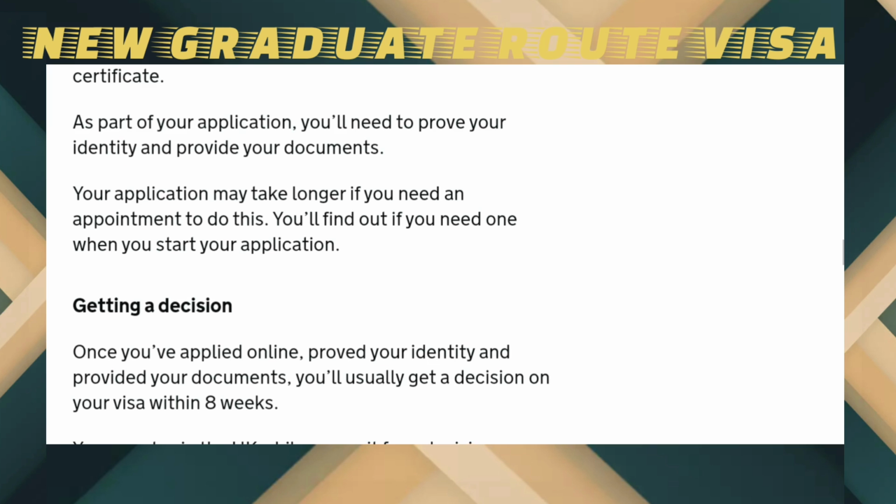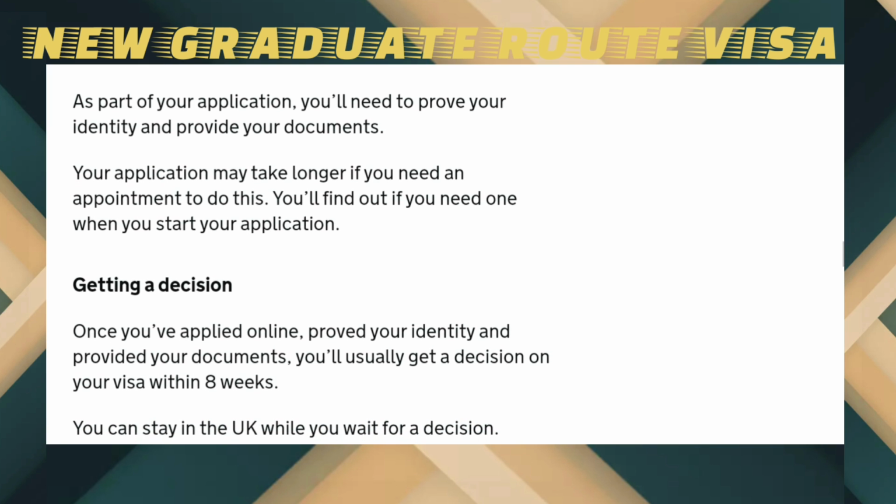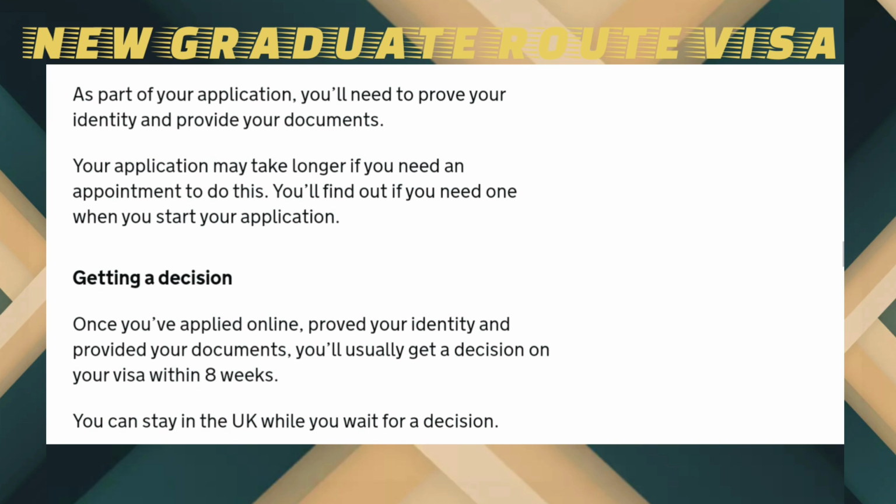As part of your application, you need to prove your identity and provide documents. Your application may take longer if you need an appointment. You'll find out if you need one when you start your application.